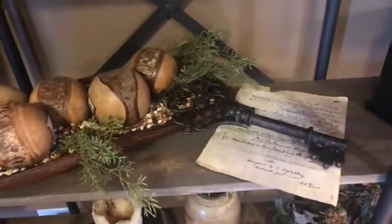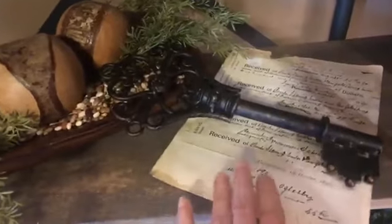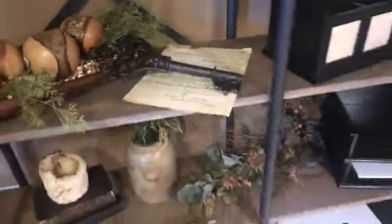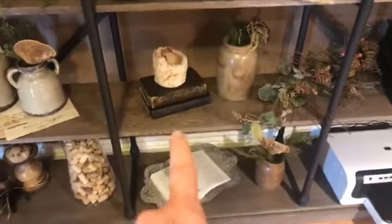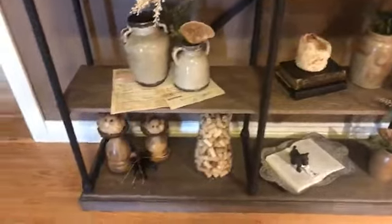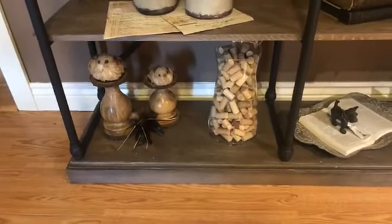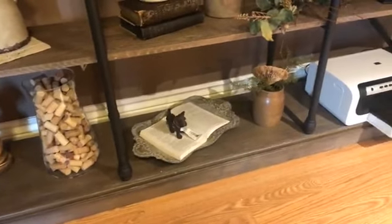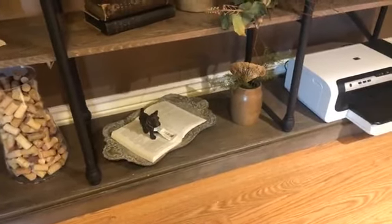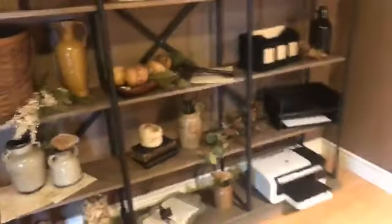Now she had this key, so we worked it in. I had some old 1800s receipts that we worked in, and then a couple more old books that I brought, and a few more receipt pages down here. Love the candlesticks and feathers and corks. We're just very earthy, and I love that. We opened one of her paperback books and put a little iron dog on it. So that is what we came up with.